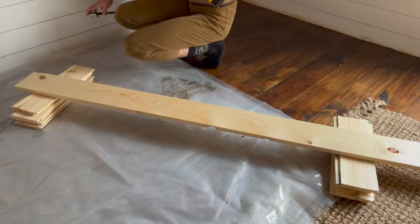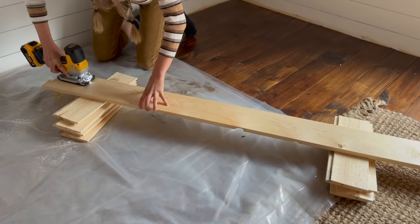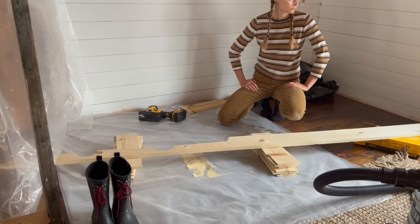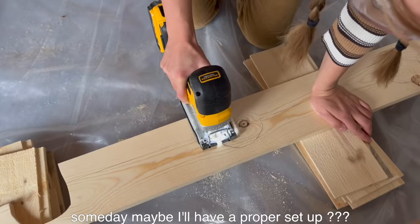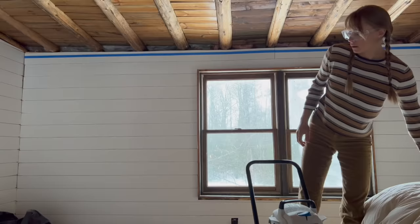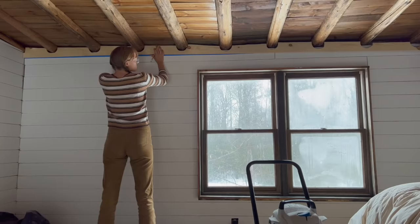Got a jigsaw. I do not expect this to work. I'm thinking it's gonna be all kinds of off and wrong, because nothing ever works right. It's fixable.